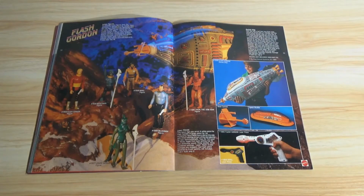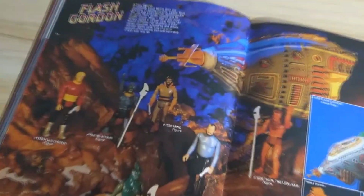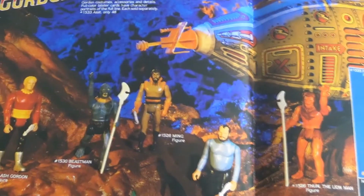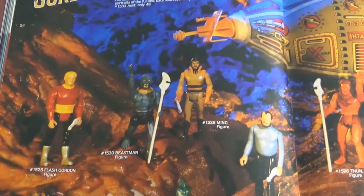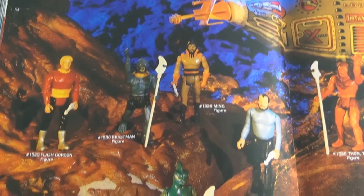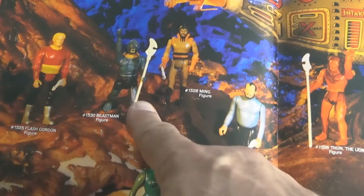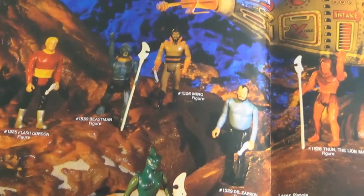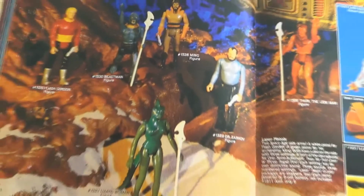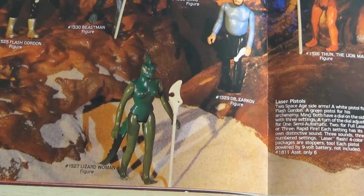Flash freaking Gordon. Flash Gordon, guys. Action figures. Now, when I showed the 91, I think it was the 91 catalog, they had the names mixed up on a couple of these. I think the Lion Man and Beast Man, you see Lion Man over here, and then the Beast Man there, and they switched the names on them. And I was looking at the figures in that catalog, I was like, is that right? Well, no, it wasn't. See, Lizard Woman.